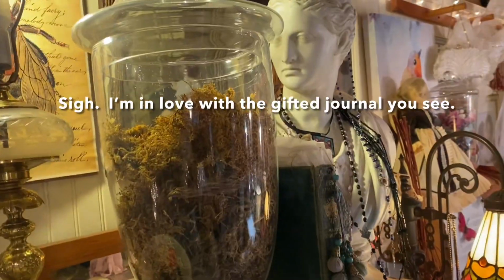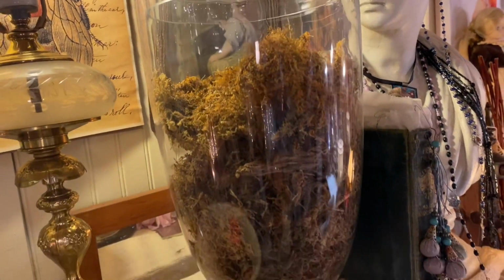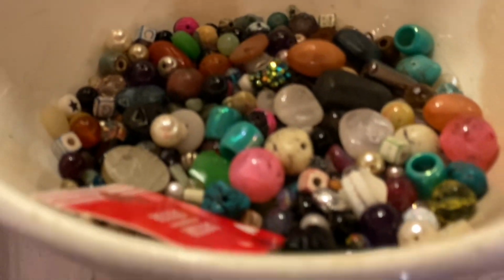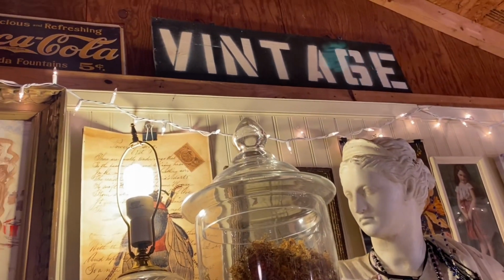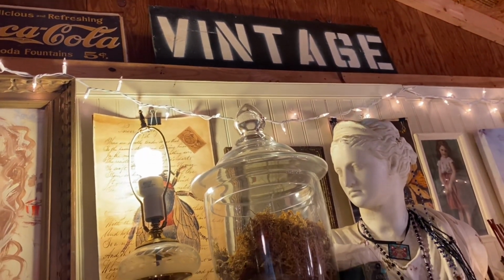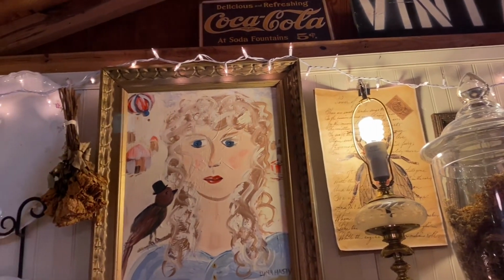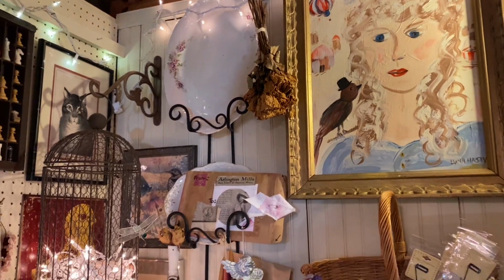I keep a lot of moss out here to use for my floral projects in the house, and also to glue into journals. What's in here? Beads. The vintage sign is a sign that I made for my retail store, and I just brought it into the shop because I knew I would be bringing a lot of vintage items into the shop.